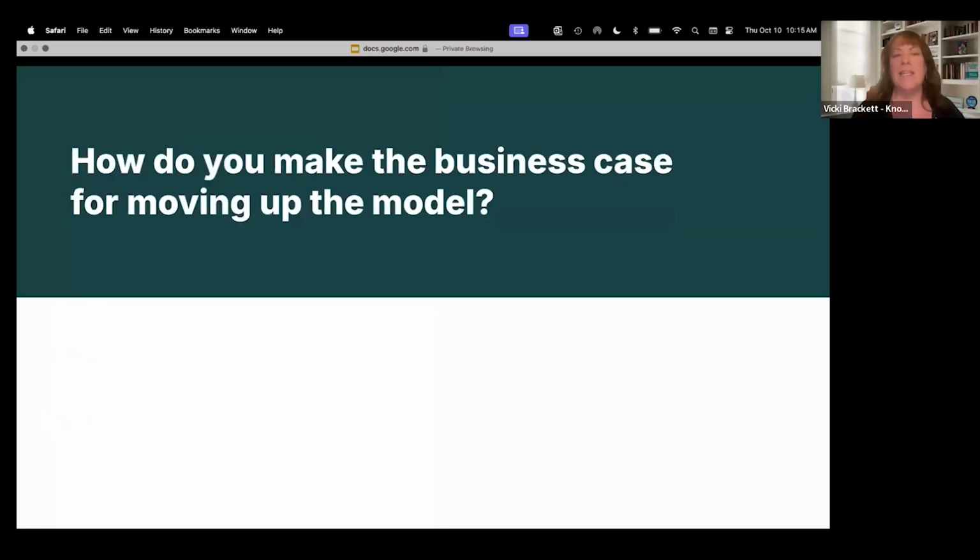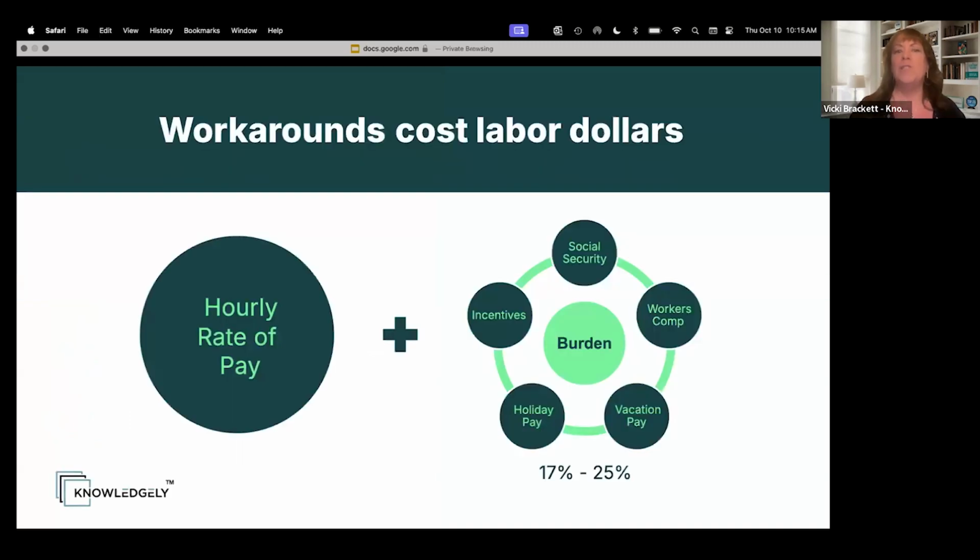So how do you make the business case for the model and moving this upstairs to get the yes? I want to talk about these workarounds and the labor dollars very specifically. So you pay an hourly rate for your agents, your SMEs, your tier 1 or tier 2 operators, your help desk. And then there's the burden. That's what the company pays. The Social Security is fixed. Workers' comp is a fixed rate. Vacation pay, holiday, and incentives are really up to the company. But you wrap all those up, and that is called the burden.